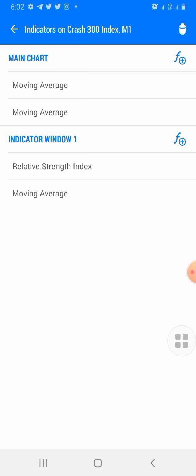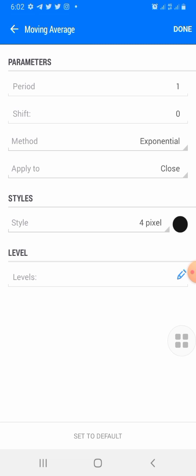Then we have the second moving average here. We have period 1, we have shift, we have exponential, we have close, and I choose 4 pieces of black. This is the moving average on the window indicator 1.